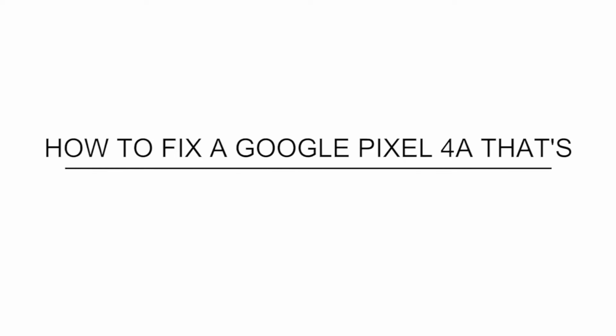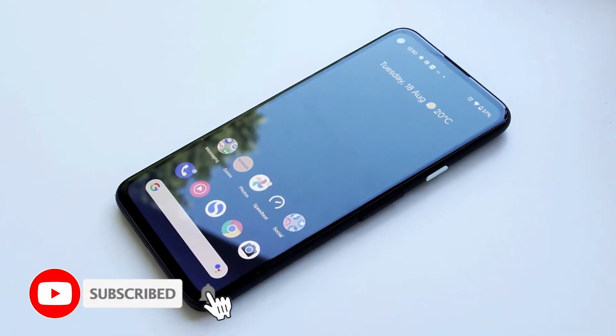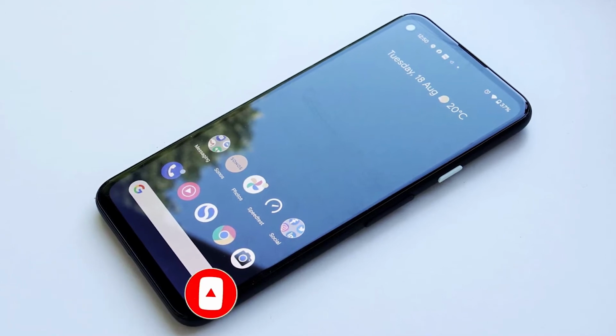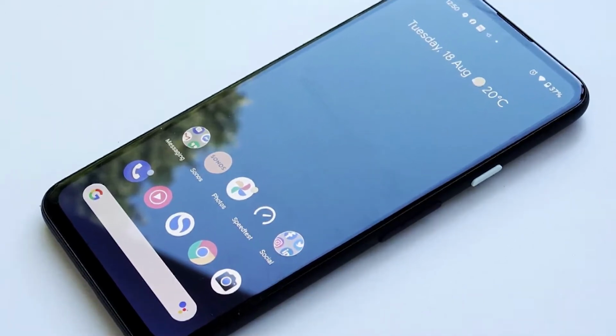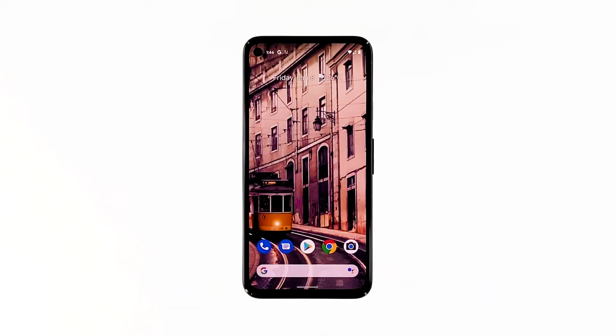In this video, we will show you how to fix a Google Pixel 4a that started running slowly after the Android 11 update. When a stable device like the Pixel 4a starts running so slow or sluggish after an update, you can almost expect it to be a firmware-related issue. However, there are also times when it's just due to some apps. That's the reason why you need to troubleshoot it. If you're one of the users with this problem, here's what you should do.